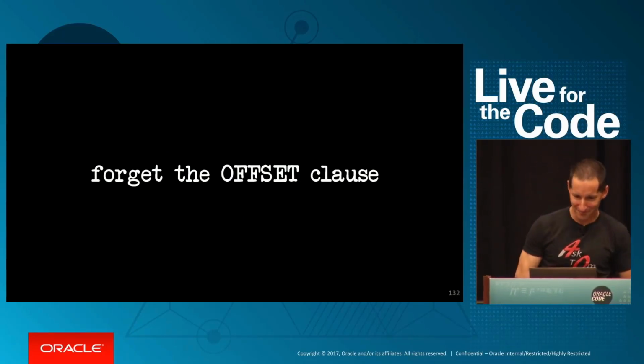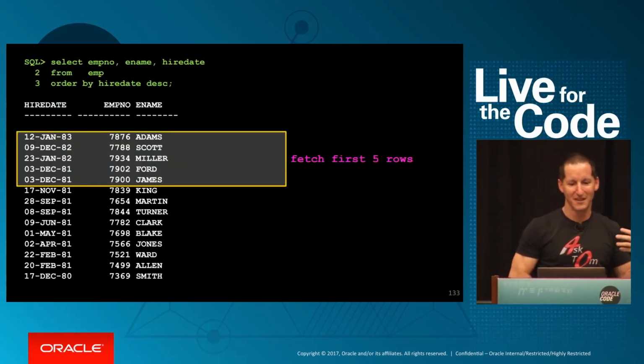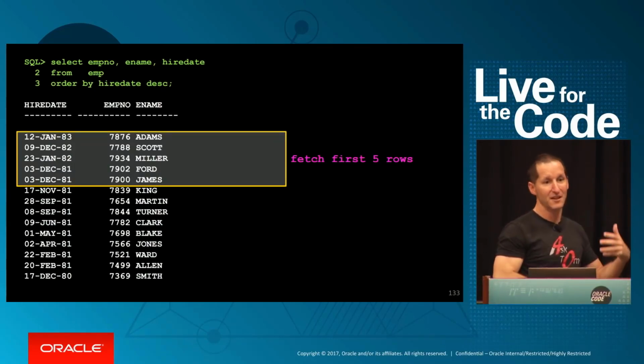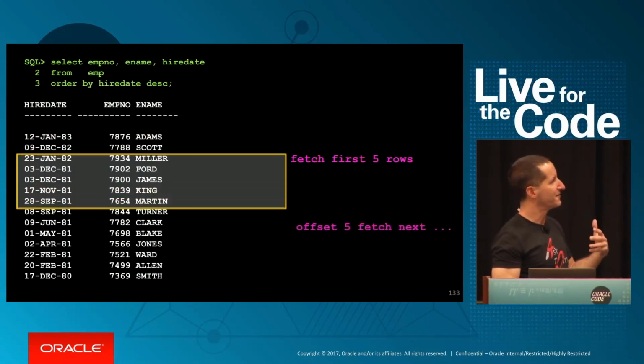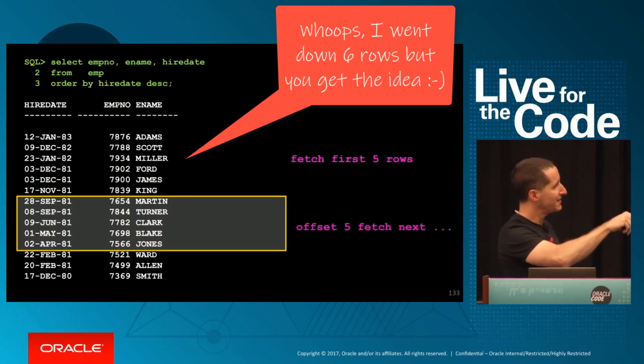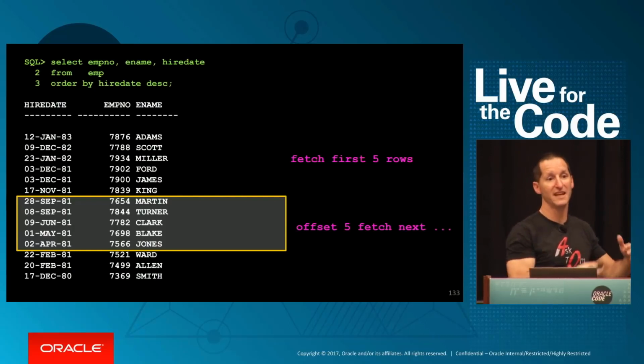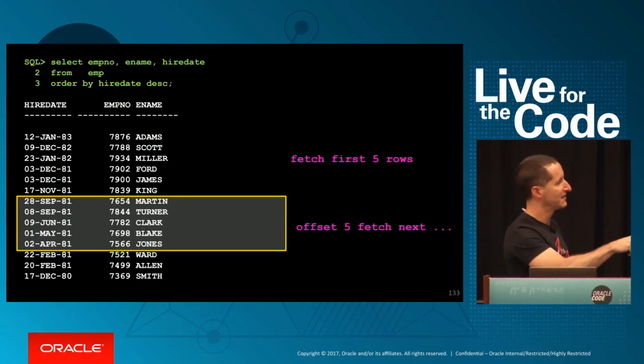That's terrible. Here's why. When you do fetch first 5 rows, there's all the rows from the employee table. We get the first 5 rows, as you said. What the offset clause does when you do offset is go get 10 rows and then skip 5 of them. So we're actually running a query to go get 10 rows and then throw away 5 and get the next. And that's what we do.